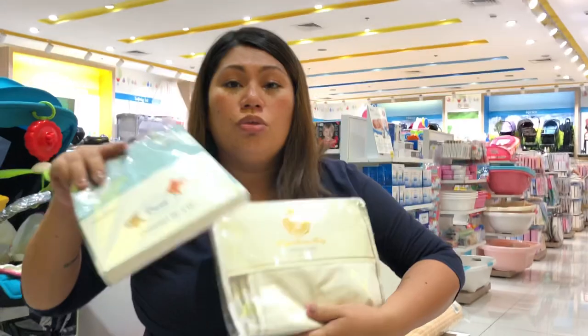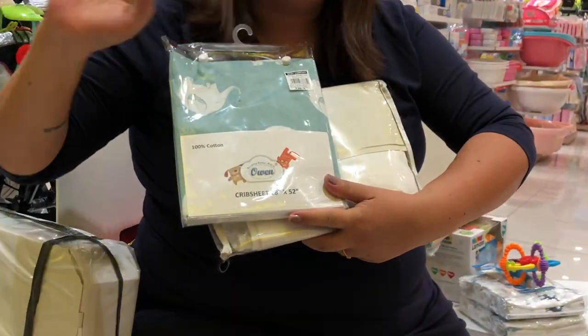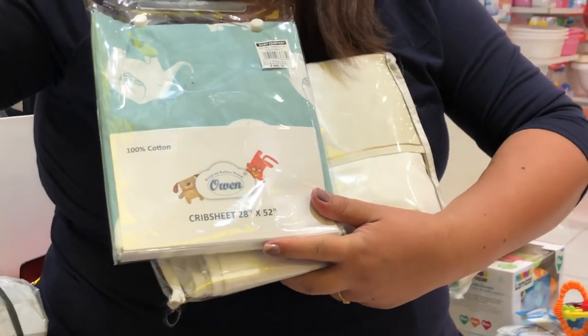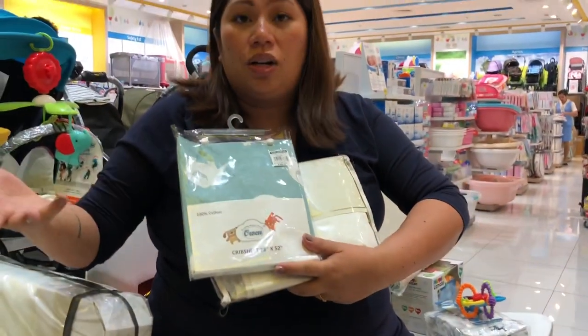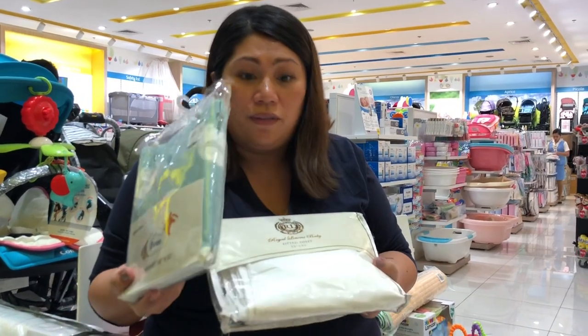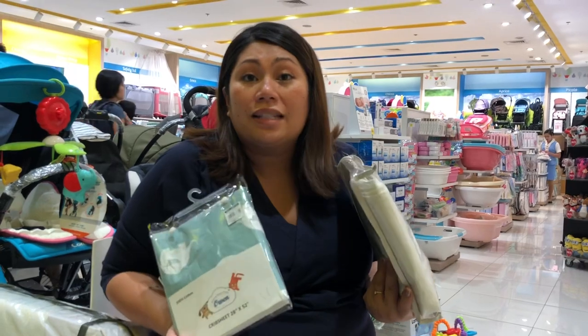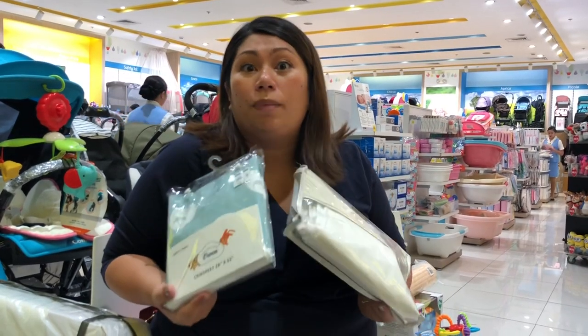Also getting two just fitted sheets lang because they said sometimes it's not good to crowd the baby's crib with so many things because it could cause SIDS. So I just ended up getting a crib sheet, basically a fitted sheet, a white one, and this one. I'm sure I'll find more designs later down the road, but I'll start with the two para may pamalit.